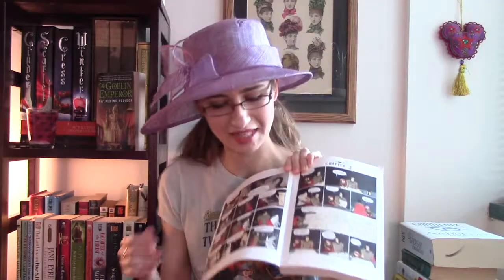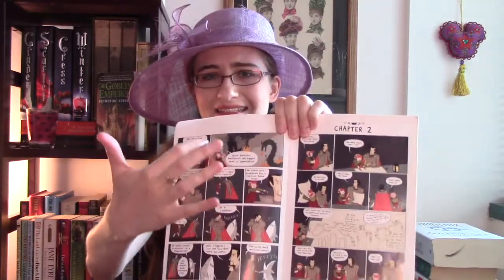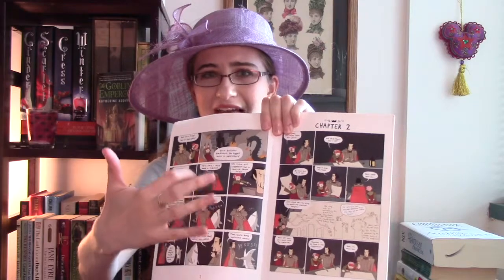So here you've immediately got dragons and skyscrapers and giant robots all in one little picture. You've got super villains and heroes and guards dressed like medieval knights.